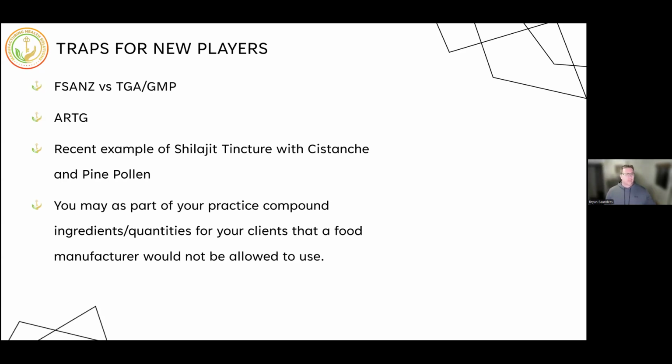Okay, so straight off the bat, some traps for new players as it relates to contract manufacturing. It's really important to understand the difference between a food and a therapeutic good. We in Manufacturing Health Solutions actually don't manufacture health products. We manufacture functional foods. So health supplements that are classified as foods are regulated by the Food Standards of Australia and New Zealand, or FSANZ.